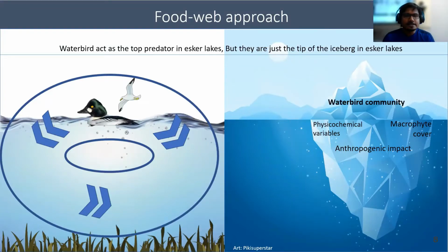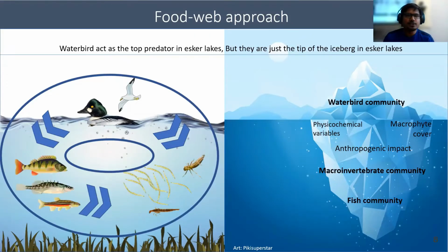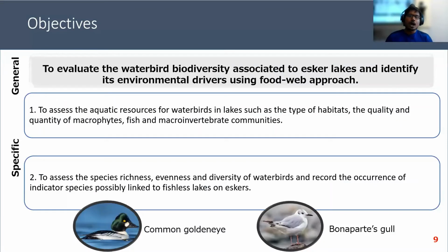In esker lakes, waterbirds act as a top predator, but they are just the tip of the iceberg because their population depends on the macroinvertebrate community and fish community. Therefore, the objective of this study is to evaluate the waterbird biodiversity associated with esker lakes and also identify environmental drivers with a unique food web approach.